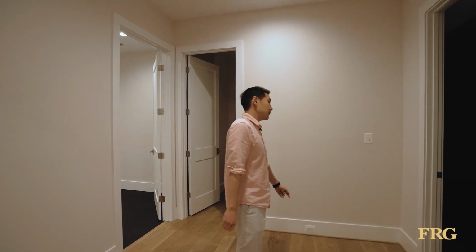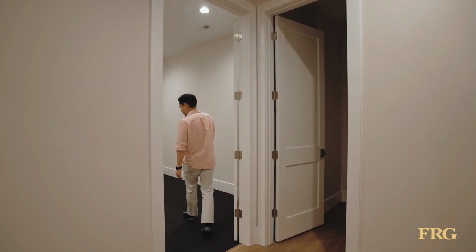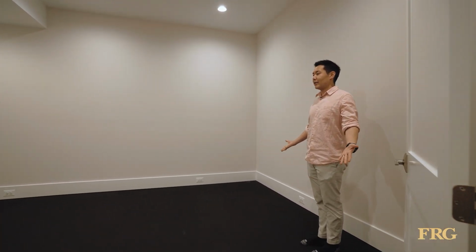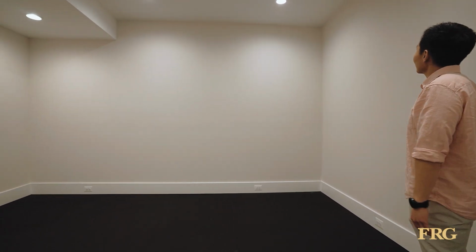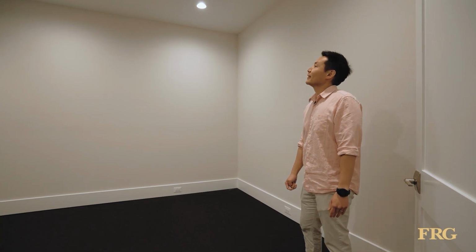So as we walk this way, we do have one more bedroom over here. But this is where the gym is, or where your gym is going to be. Put a TV up somewhere, maybe get some mirrors, pull-up bar, floor is already ready for you. If you ever want to get some exercise, you don't have to go very far. Just wake up, come downstairs, start sweating.